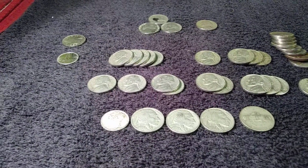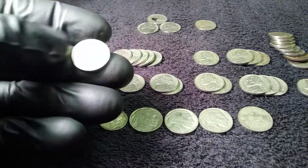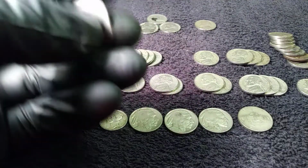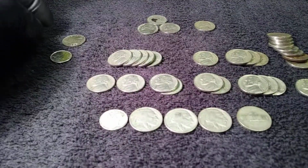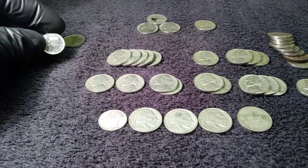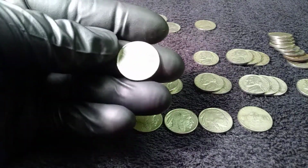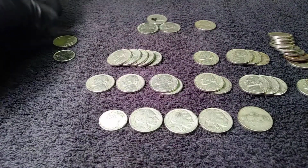Alright, YouTube, I'm back. So this is the finds of the day. In the dime box, of course, I found the one foreign. It was a 125 year, I guess a commemorative. I don't know much about Canadians, but it's a 125 year coin. This 19, oh, that's a nickel.